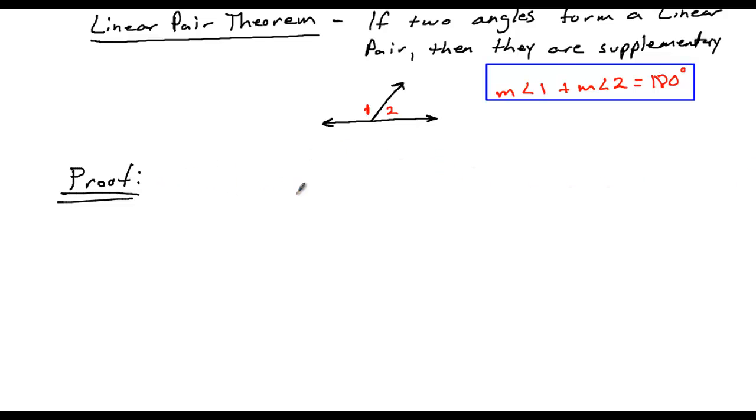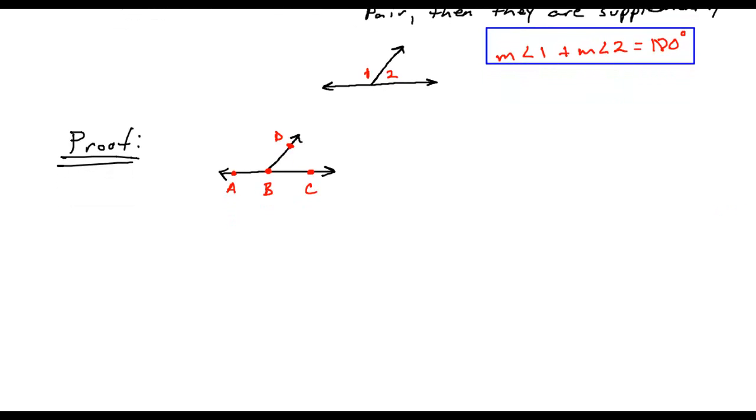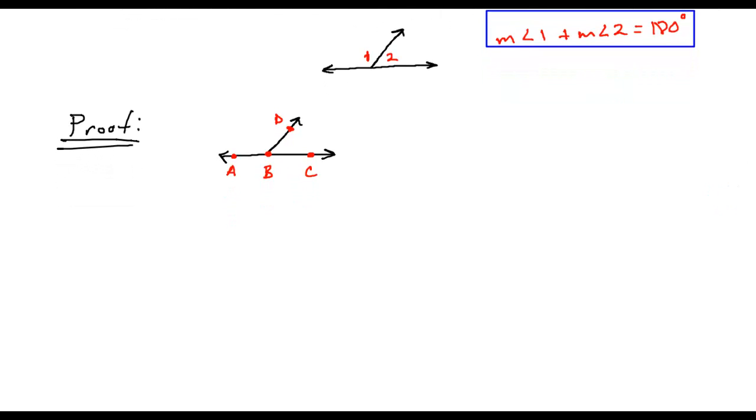All right, so we're going to do a proof. I'm going to draw a couple of angles here. We're going to have an A, B, C, and a D. All right, so we have angle ABD and angle DBC. I'm going to advise you to pause frequently. Make sure that you keep up with this.